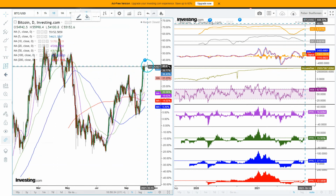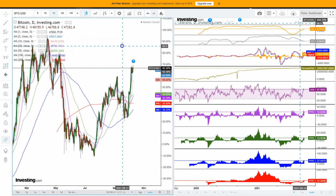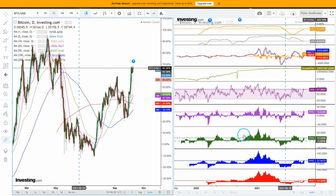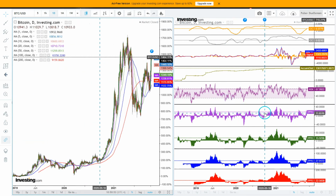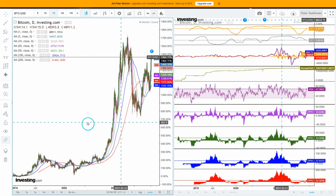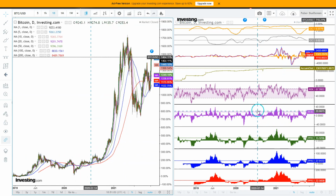So let's measure the distance. In order to have a breakout, we would have to rally 17%. Looking here at the PPOs, the distance from the 20-day moving average, and also the 100-day moving average, and also the 50-day. If you look at it historically, right? If you look here at previous times, you can see that this blue tool is measured here on the left and also on the right.